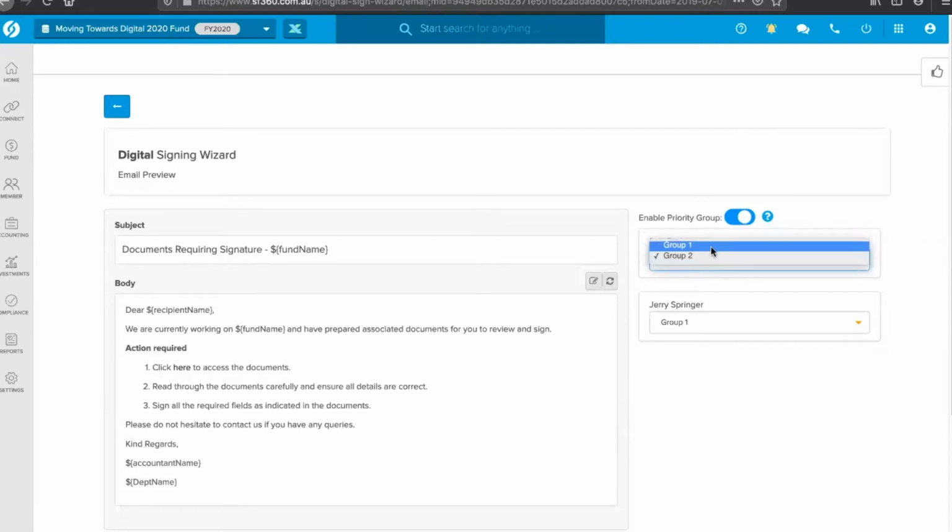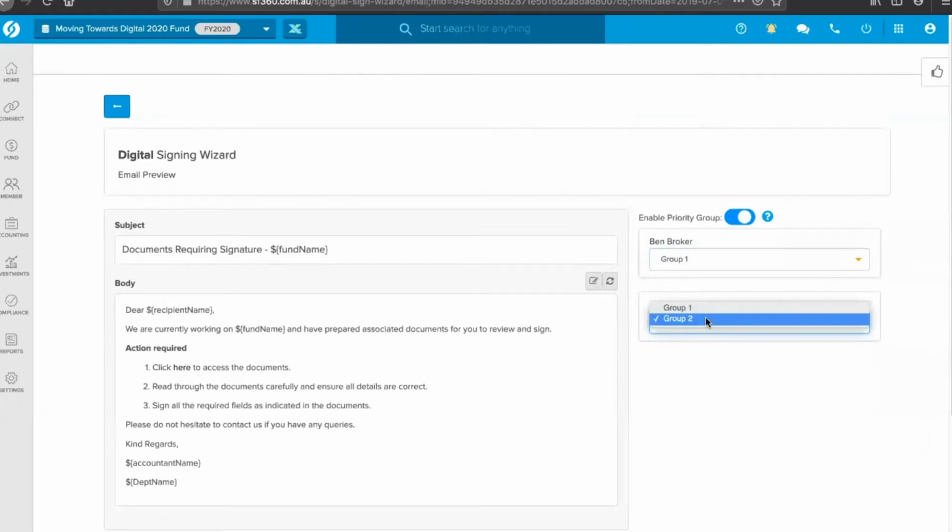So you can create group one, Ben, assuming Ben's the trustee, and let's say Jerry Springer's the auditor. I can put them into group two. So when I send this document, it's going to ask Ben to sign that document first. Jerry won't even see any correspondence until Ben has signed that. So it's a way you can build up these groupings.